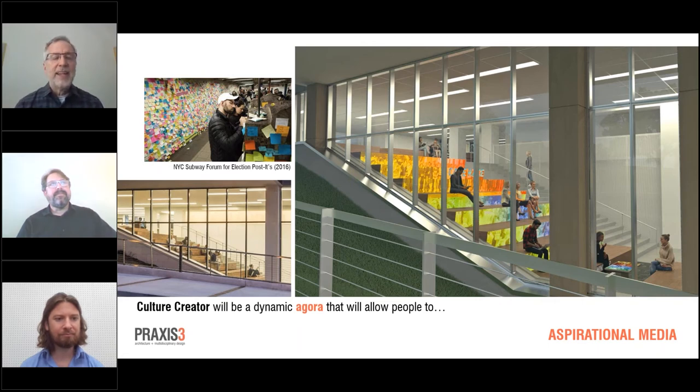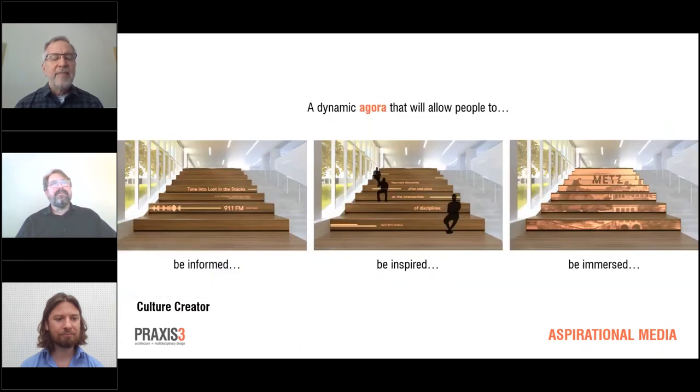So you'll see next the various modes that this agora can allow people to connect through: being informed of information that is not necessarily available in other ways, but also being inspired by different kinds of activities that are not necessarily easily seen on campus, and being immersed in places that use not only text information but visual screens that can emerge through the physical setting. And so I'll explain that a little more now.